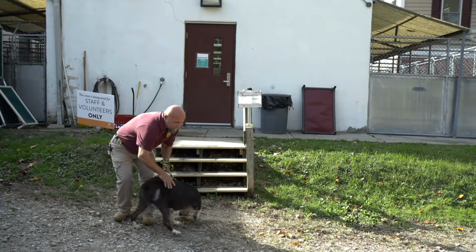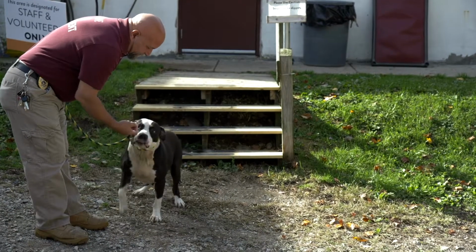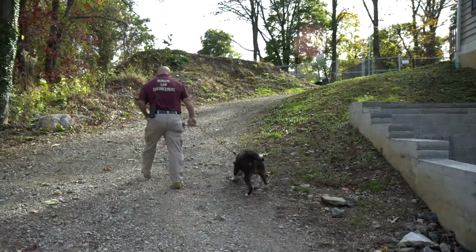And I was told that the dog was very aggressive. So I spent about a half an hour with the dog, giving it treats, talking to it, trying to calm it down. And we ended up being able to walk the dog to my car with a leash. The dog's really doing good now. I walk him every day. I get to stay involved with him.